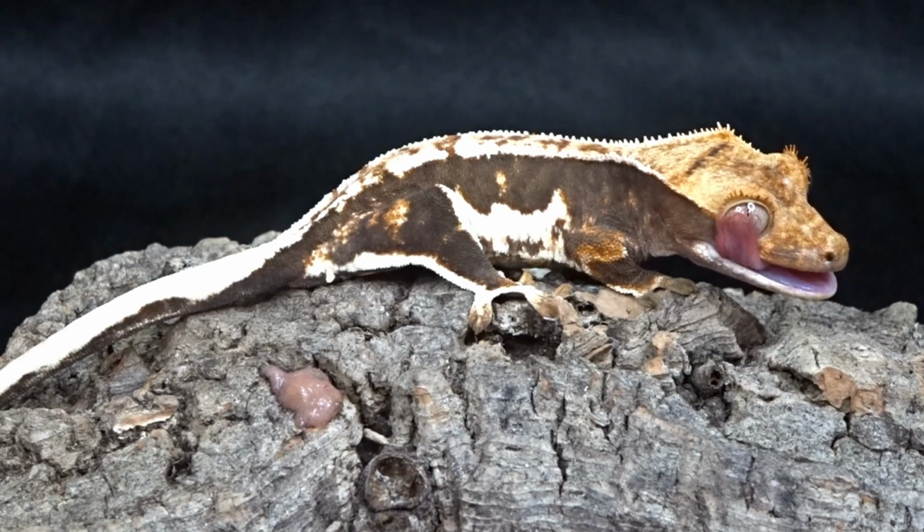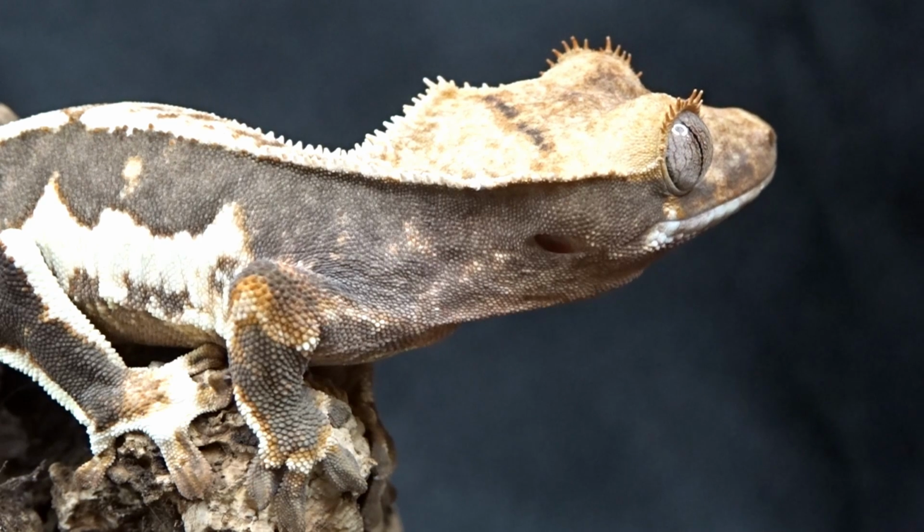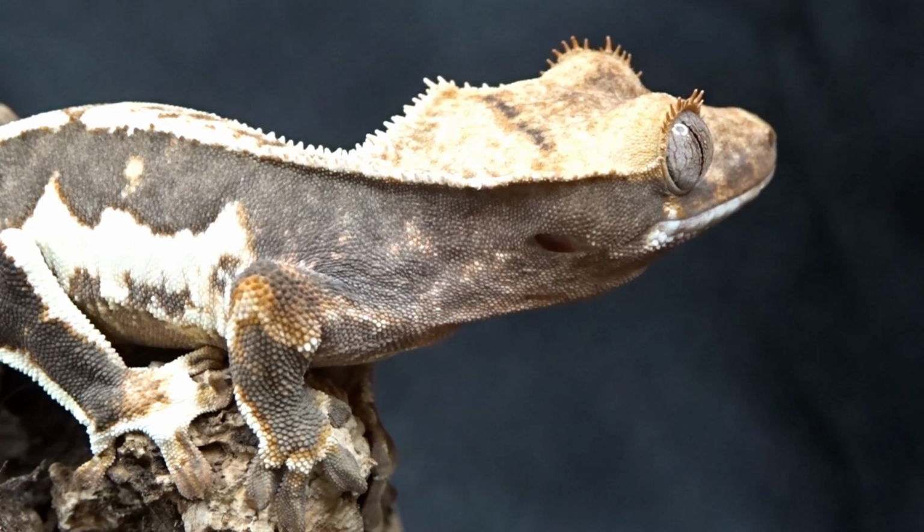I'm not sure if this is just me or if it's everybody else too, but every time I'm handling my crested gecko, they poop on me. I've never been pooped on more by any other species than a crested gecko. Just like leopard geckos, it's highly unlikely that you'll be bitten by a crested gecko.